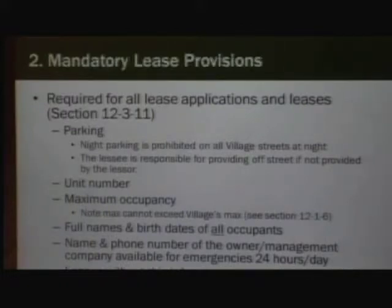The unit number of the property or of the unit that's being rented. That's critically important for safety purposes, for school residency verification purposes. That comes in handy. The maximum occupancy of the unit that is being considered. You can't exceed the village's maximum occupancy code, and you may hear about that a little bit later on. The full name and birth dates of all occupants who will be occupying the unit. That's very, very important. Again, school residency verification for safety purposes.